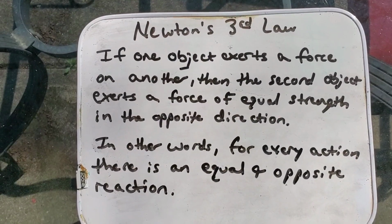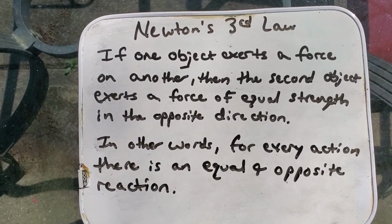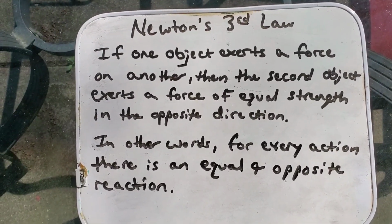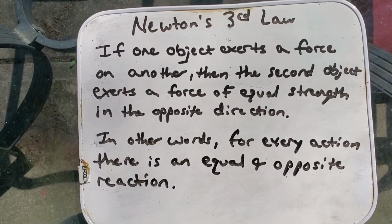Okay, Newton's third law says if one object exerts a force on another, then the second object exerts a force of equal strength in the opposite direction. In other words, for every action, there's an equal and opposite reaction. Okay, so let's look at some common examples that you will be familiar with. One would be the bathroom scale in your house. When you step on it, you're actually pushing a force down, and the ground pushes back up against it.